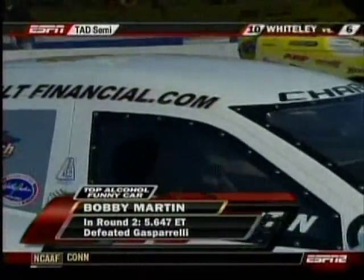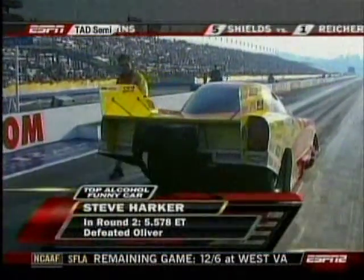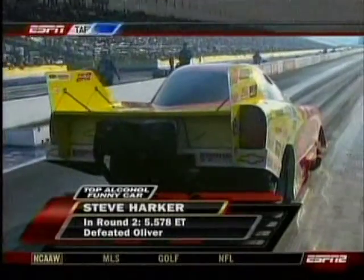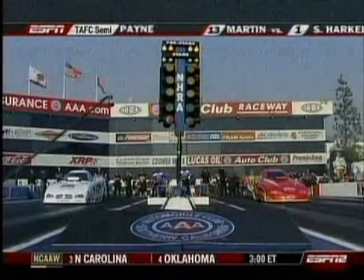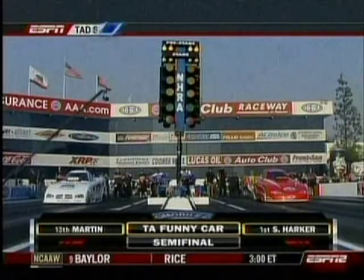Bobby Martin, meanwhile, on the other side of the racetrack, has a pretty tough customer in Steve Harker. Talked about it earlier. If Frank Manzo weren't on the scene, we'd probably be talking about this team as champion. It seems like they've been stepping up, running 50s all day long. Low ET of eliminations, everything. Same race car that he's run since he bought it in 1999. He said it fits like an old pair of shoes. He said just a great race car.